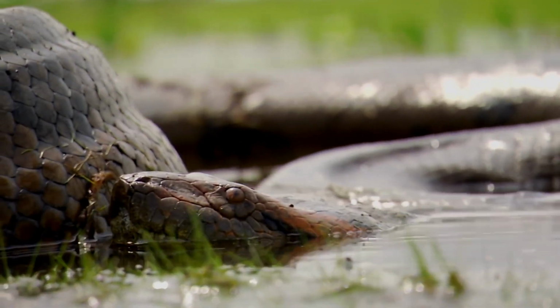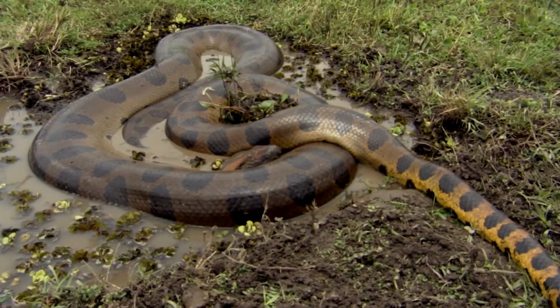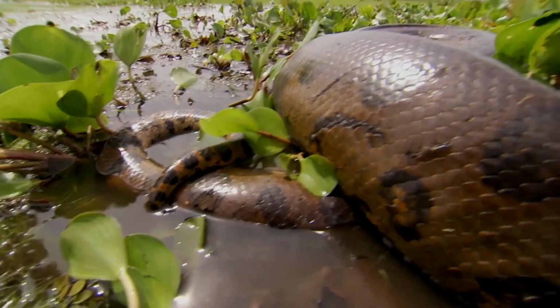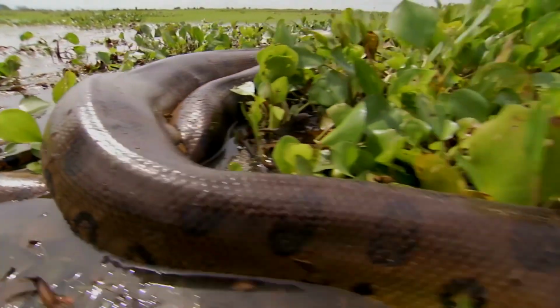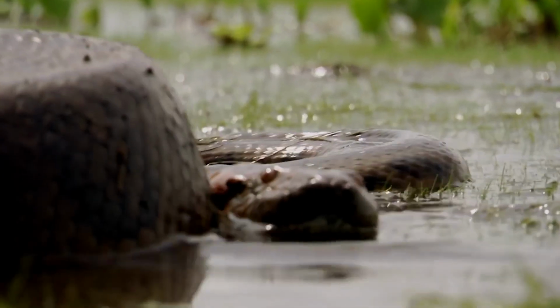The green anaconda, also known as a giant anaconda, is a boa species found in South America. It is the heaviest and one of the world's longest snake species. These massive snakes can grow up to be 17 feet long.